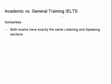So first, the similarities. Both exams have exactly the same listening and speaking sections. So there's no difference between the 2. And in your lessons with Magoosh, when we get to those sections, there will be no division between general training topics and academic topics in the listening and speaking sections.